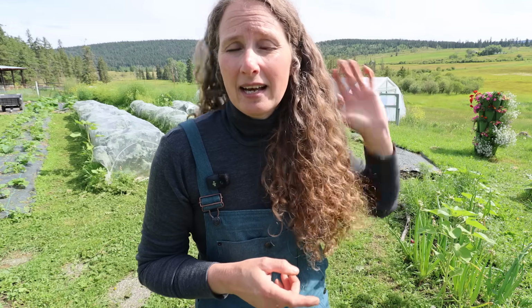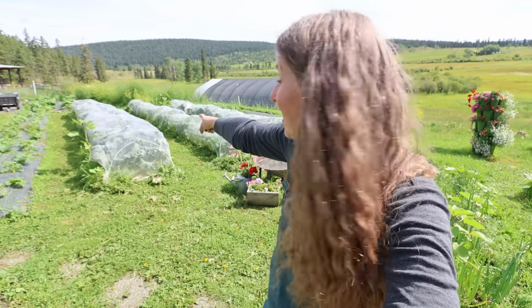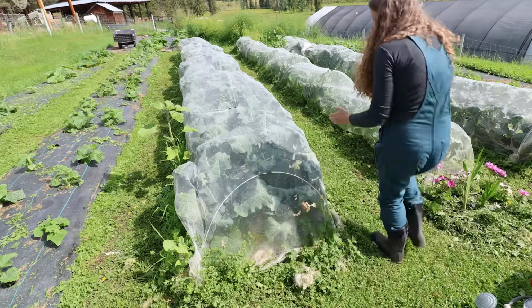There is a natural insecticide that I use that's called BT that I'll probably go spray all these with and then cover them back up again. And that will eliminate the worms that may have gotten in or laid on here while I've been negligent in my garden. Oh my gosh, look. Can you guys see the cabbage moths under my netting? Oh my goodness.